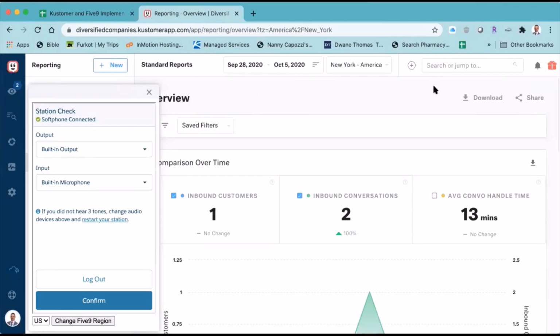Okay, so now that you have your number in, the next thing that comes up is a station check. The station check is there to make sure that the headset that you're using is able to be heard, and that it's actually connected. When you heard mine, we'll click restart your station. You'll hear beep, beep, beep. Did you guys hear that?